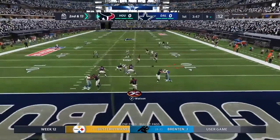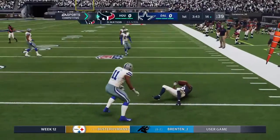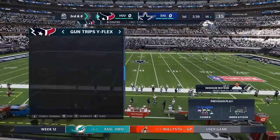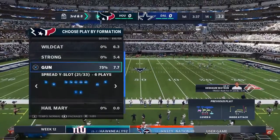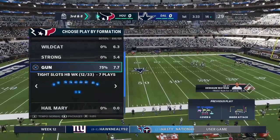From the gun, here's Watson. Open man is QT, complete. And he'll get it up a little shy of the 15. They'll spot him down at the 14-yard line. That catch good for 5. It's 3rd down.